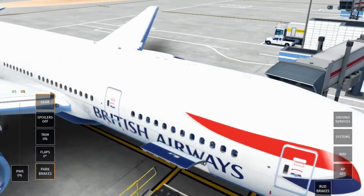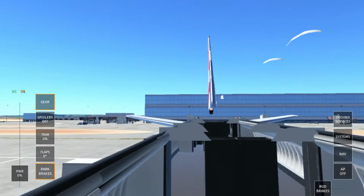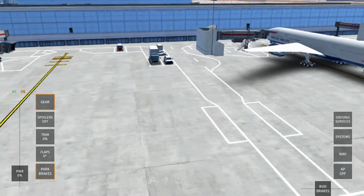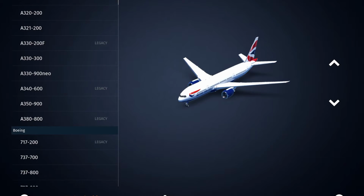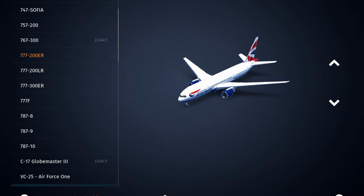But like I said, you only really have seats in the front bit of the aircraft, and nothing towards the back down here. Just a few more foods and that. So again, that's a pretty good cabin in Infinite Flight in comparison to something which doesn't have a cabin like the A350.